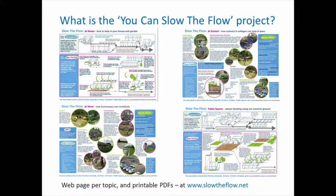So the idea behind the You Can Slow the Flow project is to explain these principles to the local public, explaining that many small interventions to slow runoff could actually result in a significant amount of water being held temporarily stored in the urban areas during storm events.